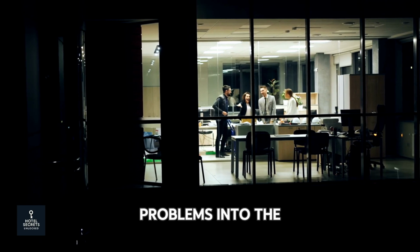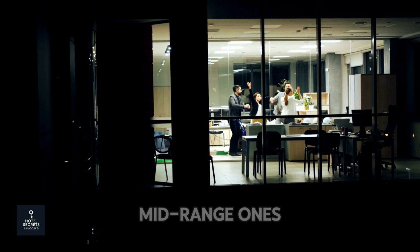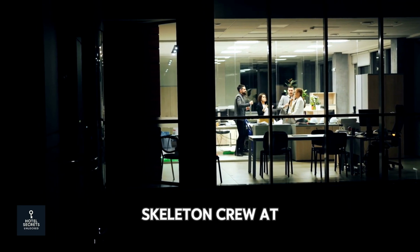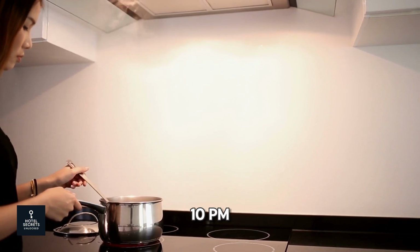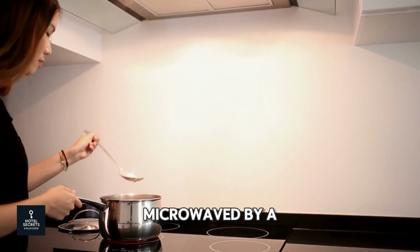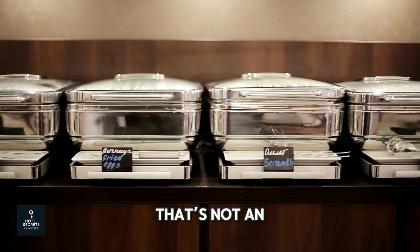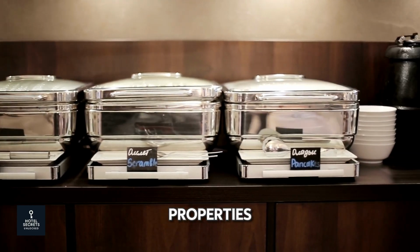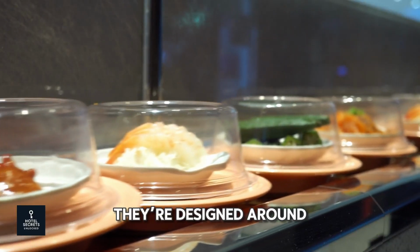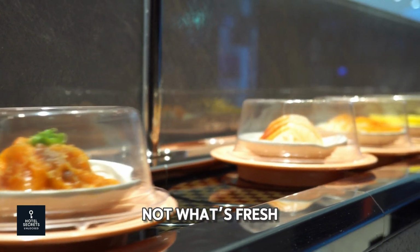Now add staffing problems into the mix. Many hotels, especially budget or mid-range ones, operate with a skeleton crew at night. If you order a meal at 10 p.m., there's a good chance it's being microwaved by a front desk agent, not a trained chef. That's not an exaggeration. It's standard practice in many properties. And those late-night menus, they're designed around what's easy to reheat, not what's fresh.